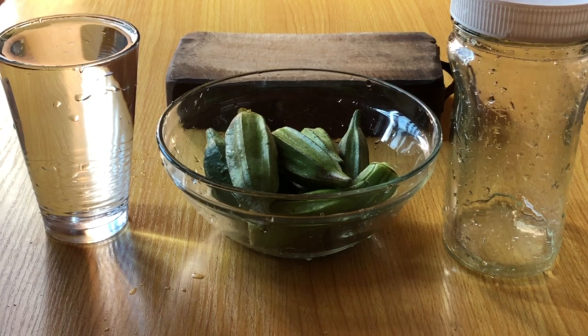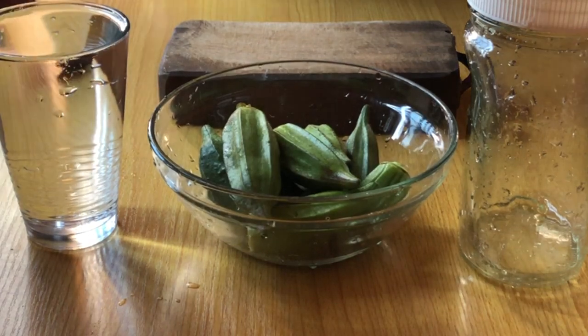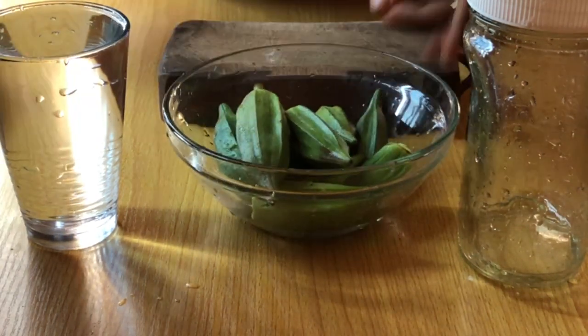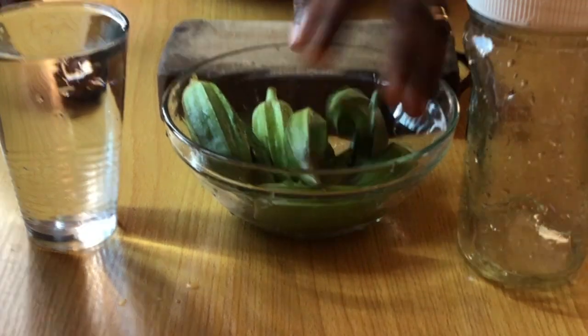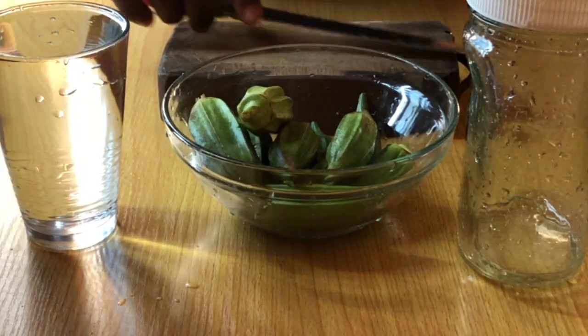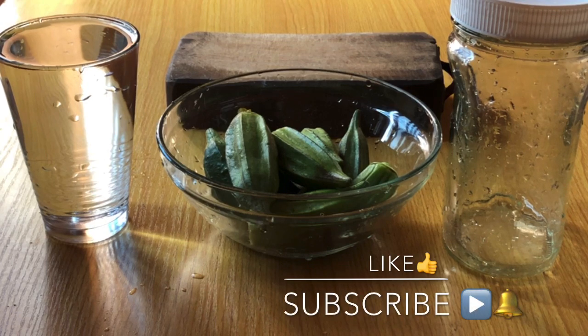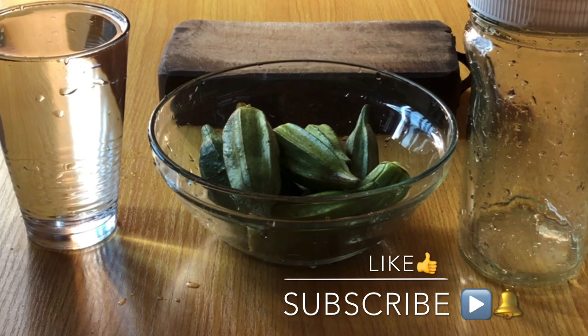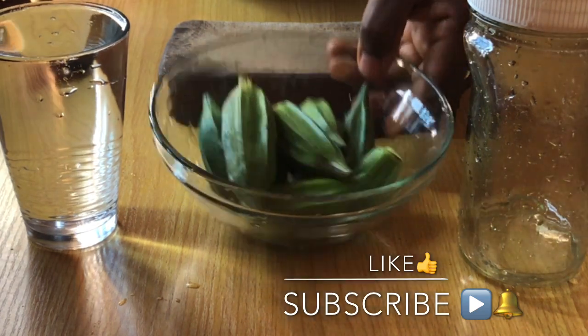Okra has long been favored as a food for the health conscious. It contains calcium, vitamin B, vitamin C, and folic acid. It is low in calories and has a high dietary fiber content. Okra has been suggested to help manage blood sugar in cases of type 1, type 2 and gestational diabetes. The popular forms of okra for medicinal purposes include okra water, okra peels, and powdered seed. But for this video, we'll be making okra water.